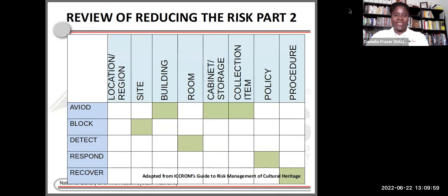In part 2 of Reducing the Risk, we looked at risk mitigation. The ICCROM Guide to Risk Management of Cultural Heritage suggested this table to help us think about all the possible options in a systematic way. Now, if you use this matrix of stages of control, which are listed on the left of the table, that would be avoid, block, detect, respond, and recover, against the layers of control, which will be location or region, site, building, room, cabinet or storage, collection item, policy or procedure, you may end up with many different options for mitigating the risk against each agent of deterioration that's acting on your collection or that's likely to act on your collection.